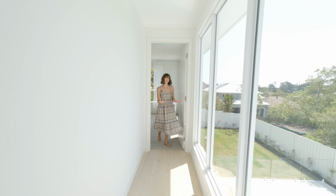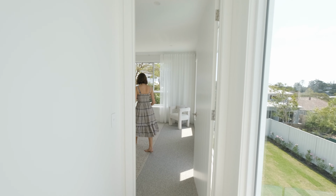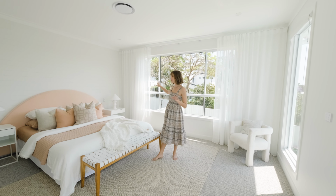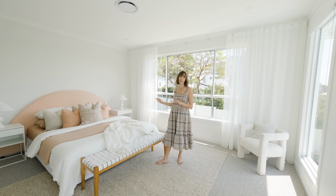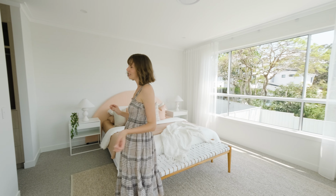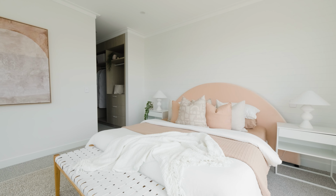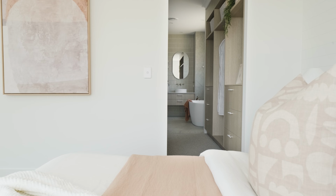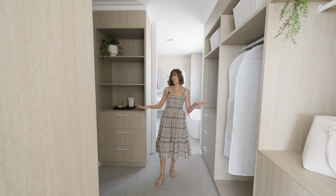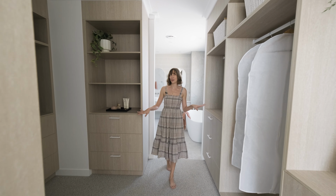And in we go to the master suite. I love that they've included that horizontal VJ again in a feature wall in here. Just a nice point of difference for the space, as well as that pop of pink in the styling. So much fun. And then we've got a very generous walk-in robe. And in we go to the master ensuite.